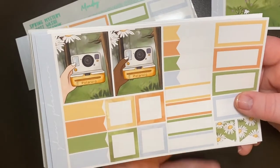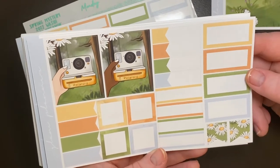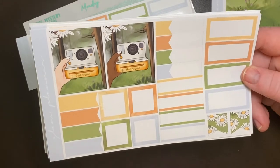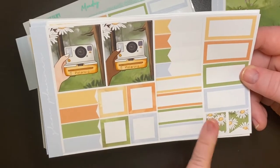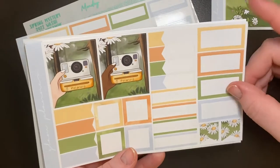And then you can see all of the functional stuff here. And it's in a slightly different setup than what I think I've seen before. I think this is a new format because I don't remember these flags or square boxes before. And then this stuff is just rearranged. I really love the little daisy flags right here. Those are cute. Oops, I'm just throwing sheets.